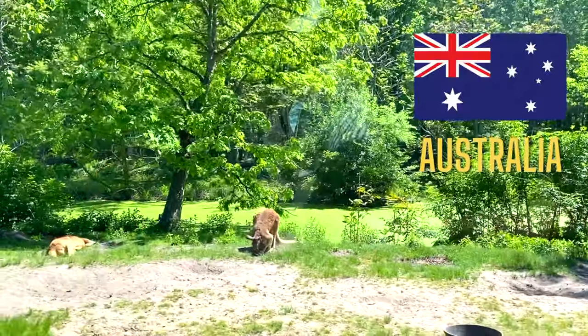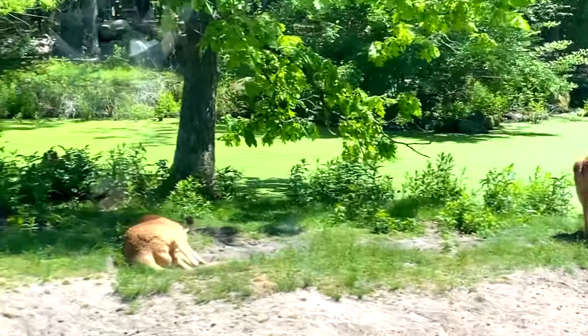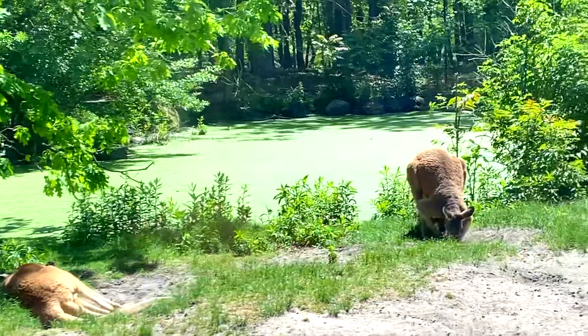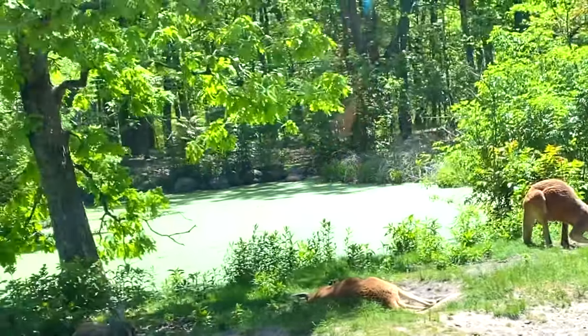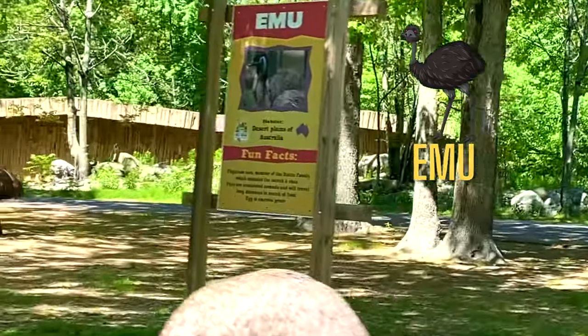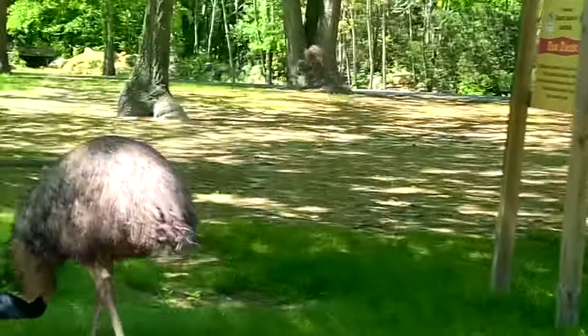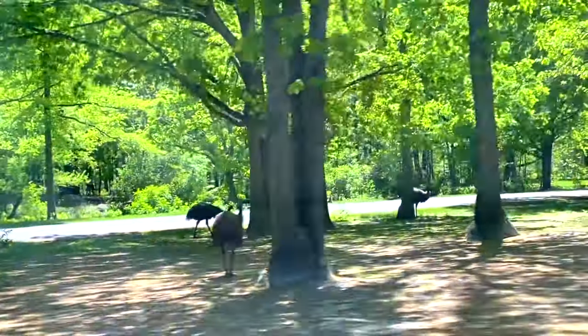Kangaroos are from Australia. Did you know that kangaroos cannot move backwards? They can hop up to 25 feet. Wow, it's sleepy. Wake up. Emu. Yes, emu are the only bird with calf muscles. Emu can live without eating for 2 months. Wow.